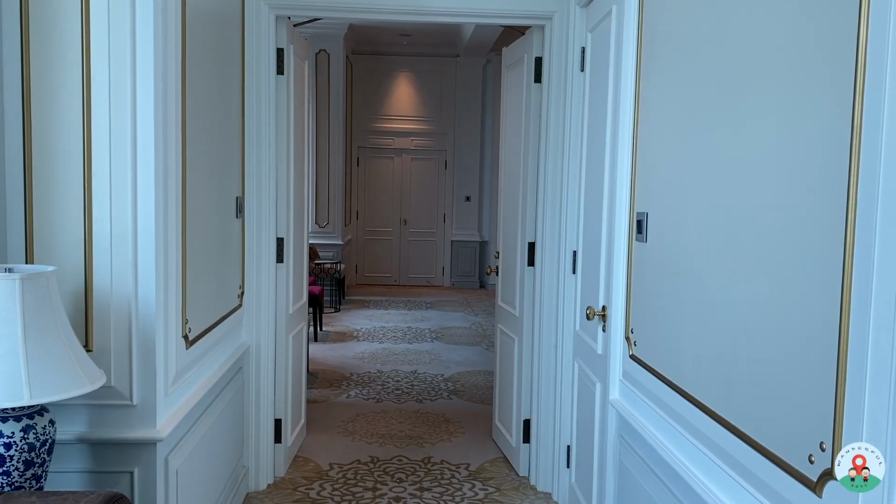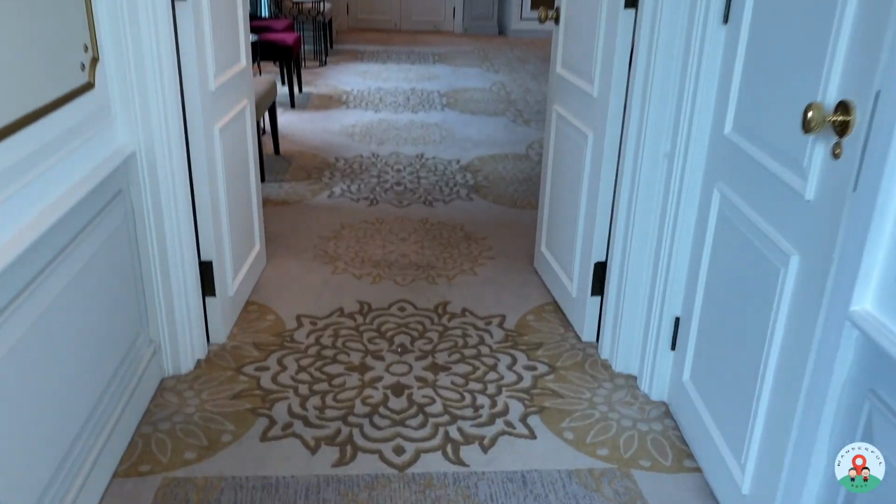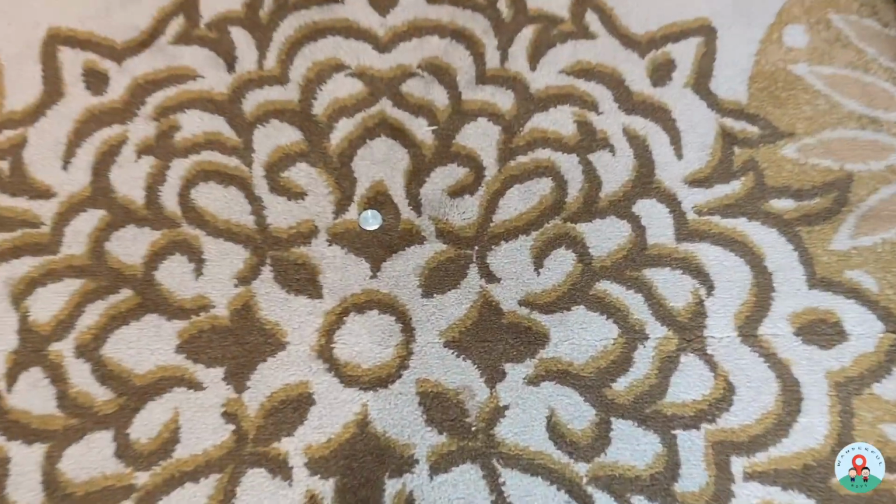And one more thing is that in the hallway, the walkway where the door is, right in the middle, there's actually a metal piece. If you accidentally step on it, it can be quite painful. So just be careful when you go around this area.